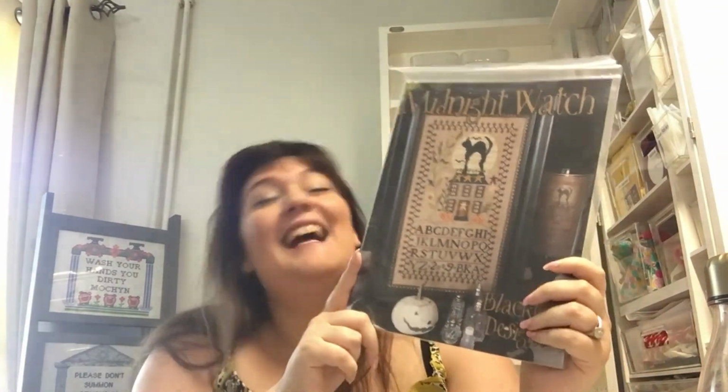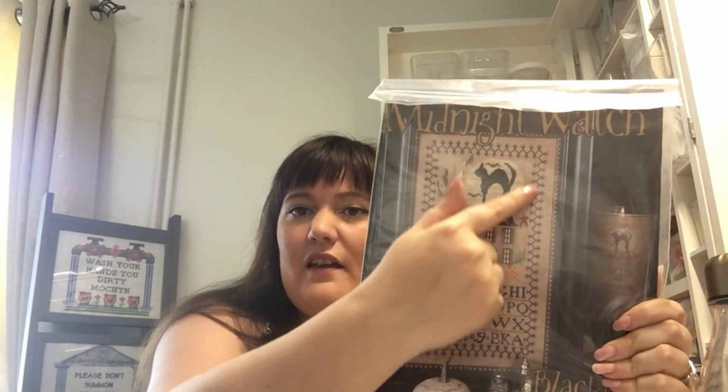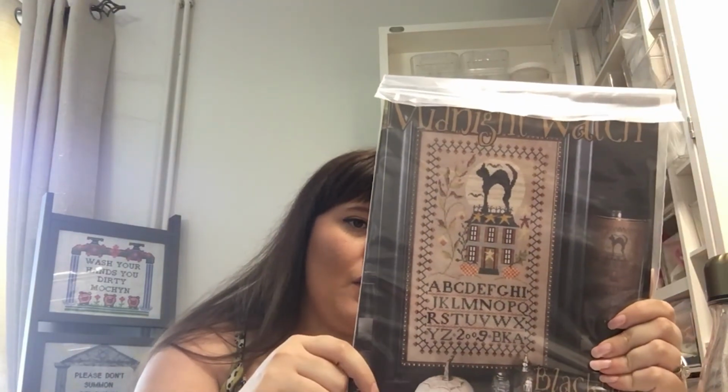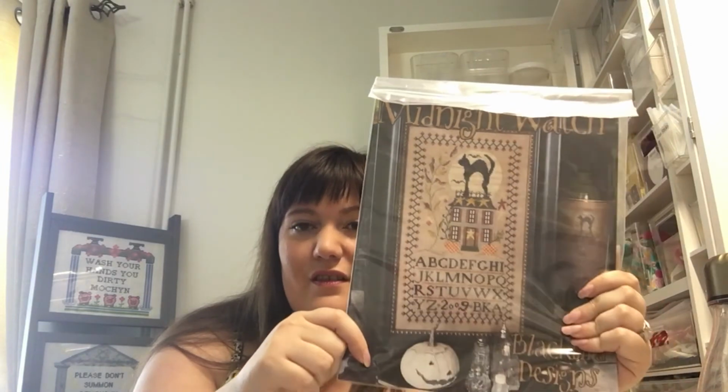So I've got a Blackbird Designs Midnight Watch. Another one I so loved. I'm not a cat person, sorry. I've got a Jack Russell, cannot have cats. But I just thought that was stunning. The moon, the effect they've got going on in there. I don't know what it calls for, but I love it. So another Halloween option.